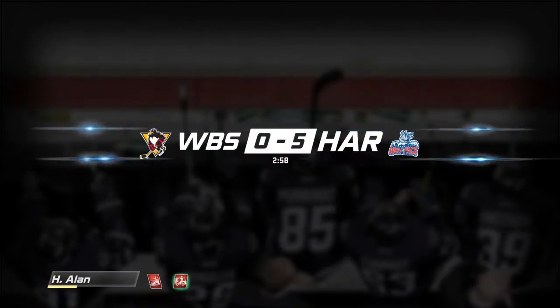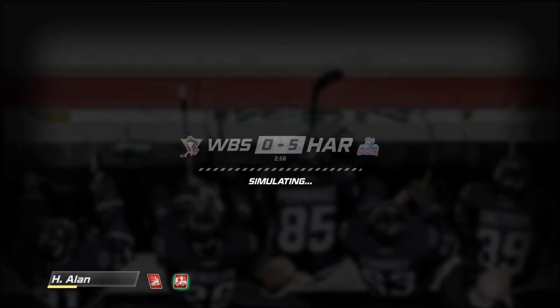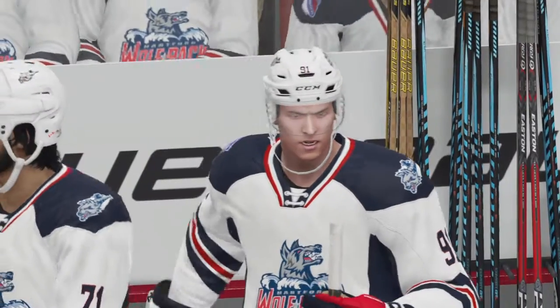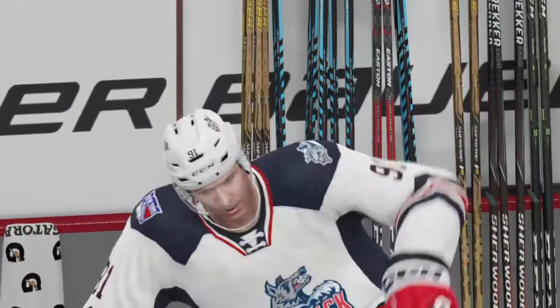Here in the late going of the frame, 5-0 is where we sit. This thing has been a one-sided contest. Final horn is sounded, and that's all she wrote tonight.